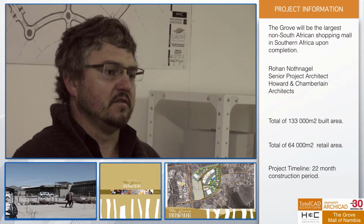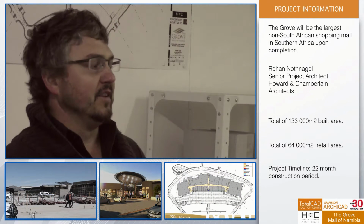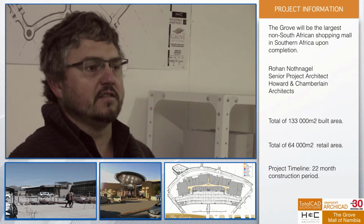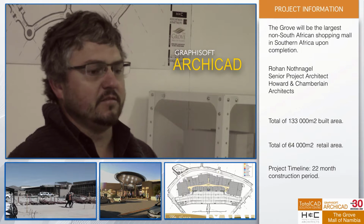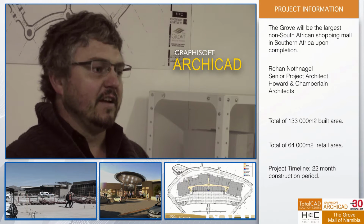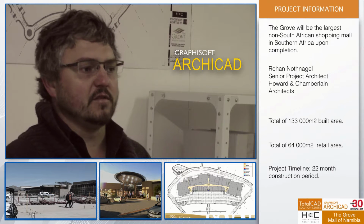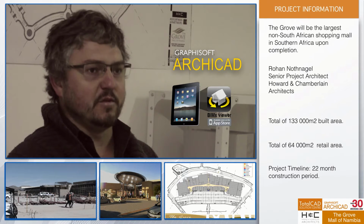And as you know, the whole thing is documented in 3 dimensions, so it takes a bit of time to set up the model, but from there, turning out the construction documentation is quite easy. The dimension that we've added to this project, as Howard Chamberlain Architects, we dedicated to Graphisoft ArchiCAD, and we believe it's by far the most convenient package for us to use. We've invested a lot of money in it, and we're now taking it to the next level by equipping our project architects with BIMX and iPads. And I believe this is the future. This is where we're heading.